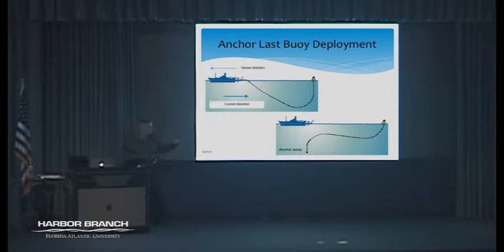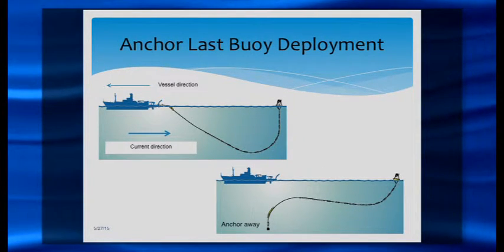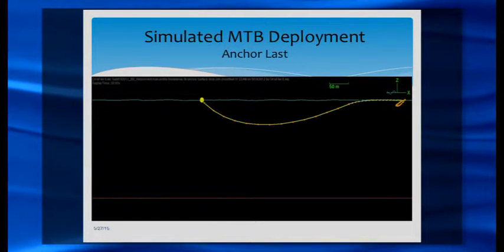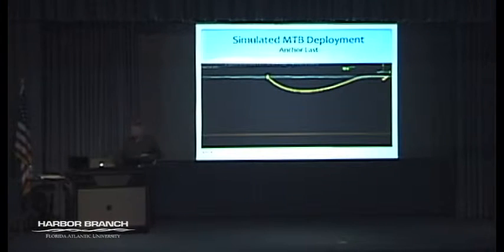And then finally, this is how we're going to put the buoy out. It's called an anchor last deployment. We just drag the buoy behind and then drop the anchor. And so obviously I needed to model that, not as much to know what would happen, because the regulators, I had to actually show them an animation and say, this is how we're going to drop the anchor, and we're not just going to drop it all over the place.